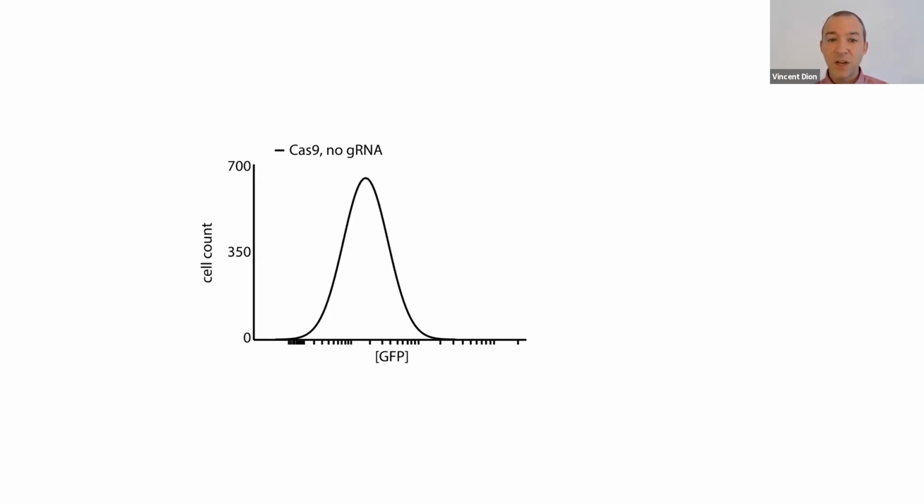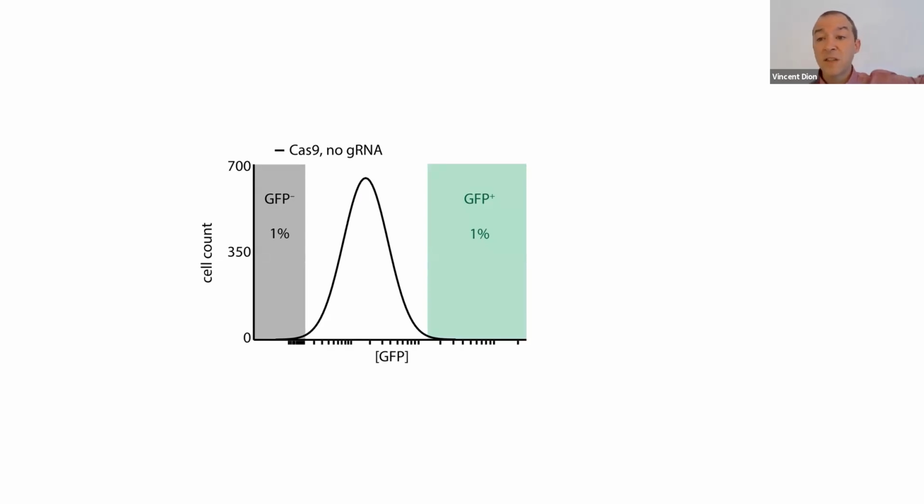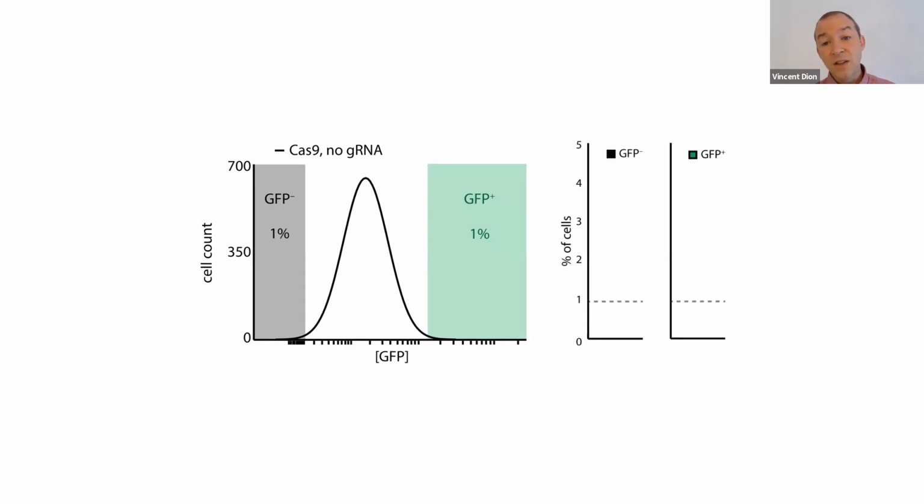We look at GFP expression with flow cytometry, and then we establish two gates, a GFP minus gate and a GFP plus gate. And so if you sort cells from these two gates, you get expansions in the GFP minus and contractions in the GFP plus. And so this is what it looks like.